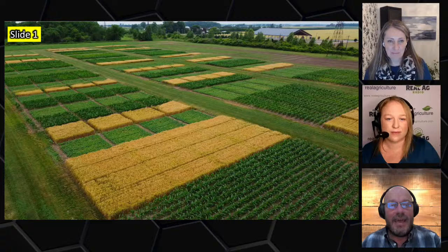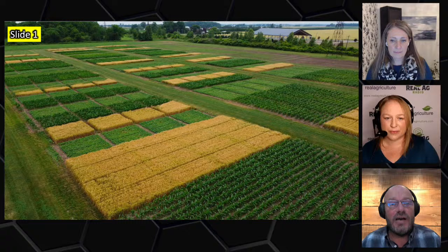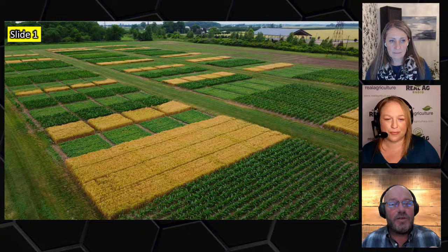And when I give tours through here, I always say that this is my favorite project, just because it has had so many different interesting outputs that growers can directly apply to their field. This is just an overview, a drone shot of the trials. I think in this case it was in mid-July or something like that, just a couple of weeks away from wheat harvest. Anyway, you can see the patchwork of different treatments and different rotations.